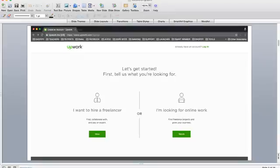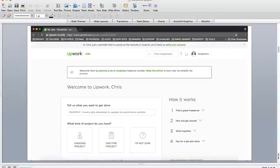Okay, so when you go in, the first thing it's going to ask you is what you're looking for, and you're going to say either I want to hire a freelancer or I'm looking for online work. For those of us in the 90-day challenge, it's the option on the left. I want to hire a freelancer. So that option on the left is the one that you want. You're looking to hire. You're not looking to work. You're looking to hire. So because you're looking to hire, you're going to click that option on the left right there, hire. Then it's going to take you in, and you're going to create an account.